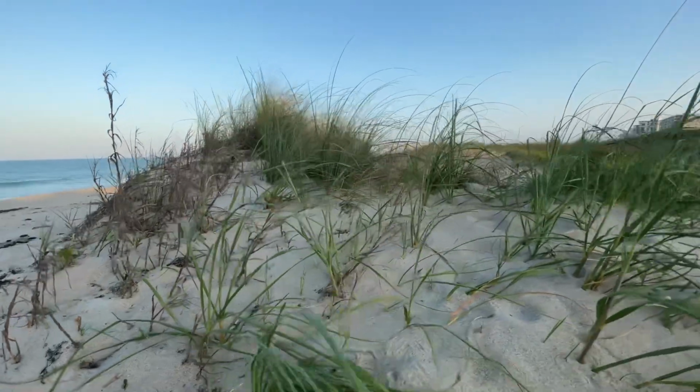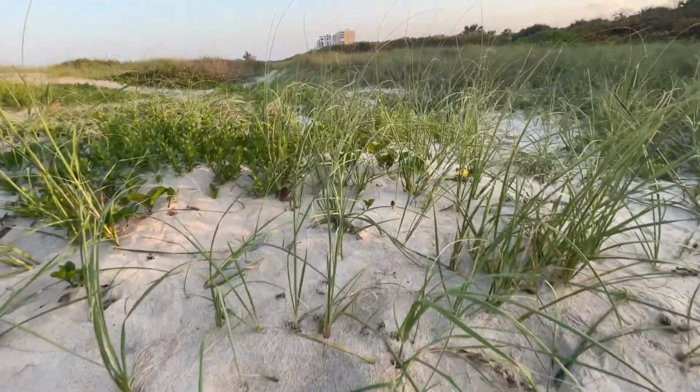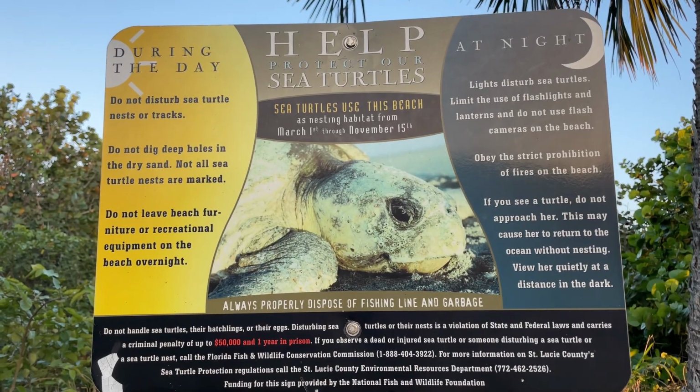But first, you need to know about beach safety and etiquette. You should probably pick a place that's close to where there's some lifeguards on duty. They happen to be off duty at this beach right now. Never let your children run on the sand dunes. These are protected environments. And also watch out for markings for sea turtle nests.